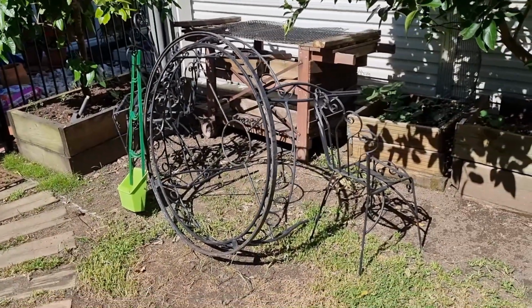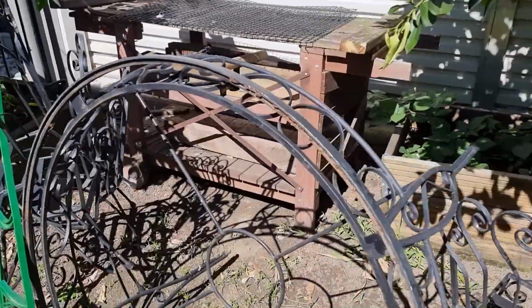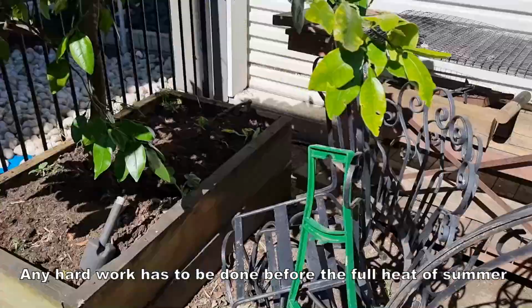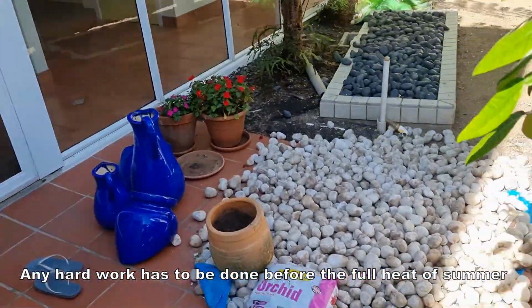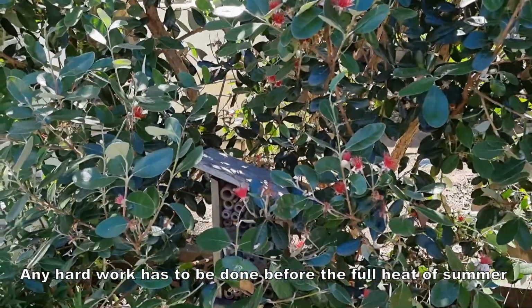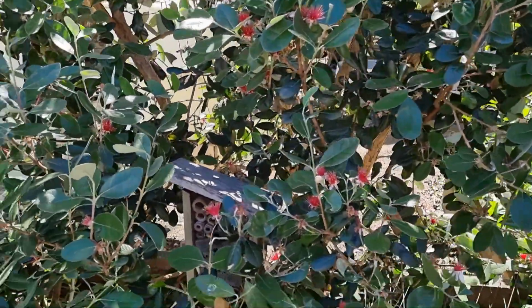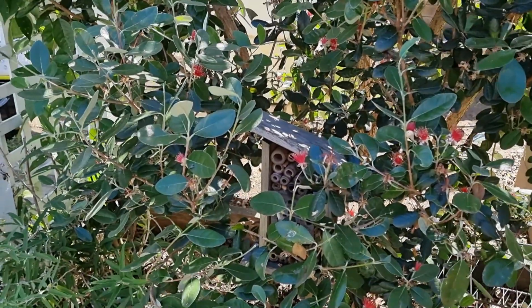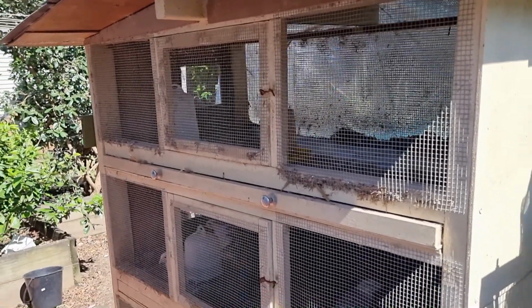That's still there on its side because I'm going to sand it off to get rid of the rust and repaint it all, so that'll be good. I haven't really started on the Japanese garden yet, but we'll get there. That's a feijoa or pineapple guava. Now there's a heck of a lot of flowers on that, so I'm thinking we'll probably get a pretty good crop. The Californian quails have finally escaped, both of them, so they're gone.